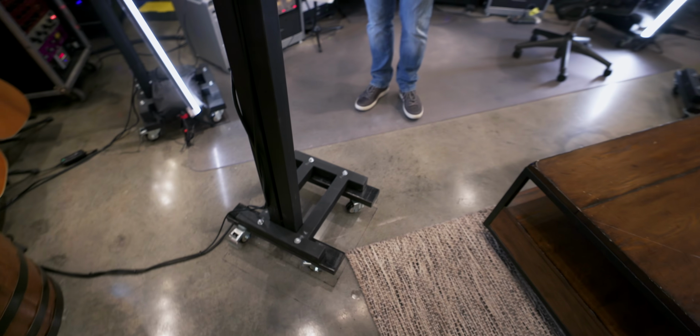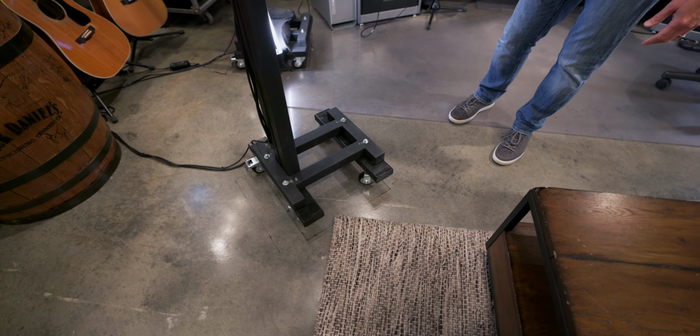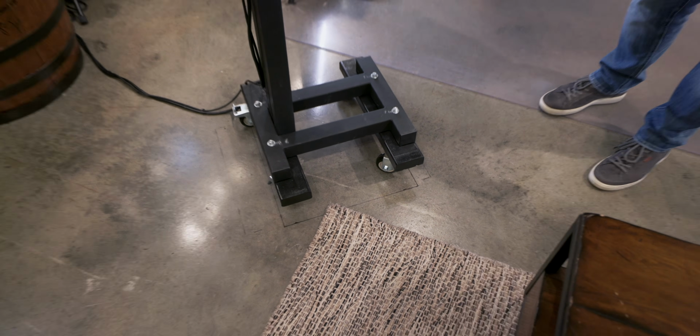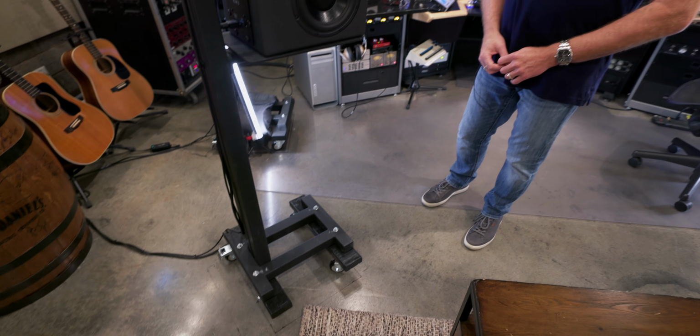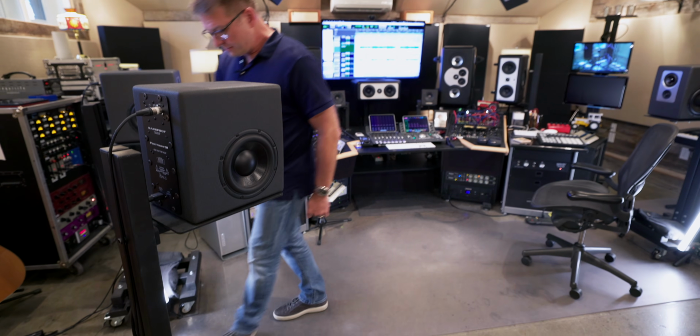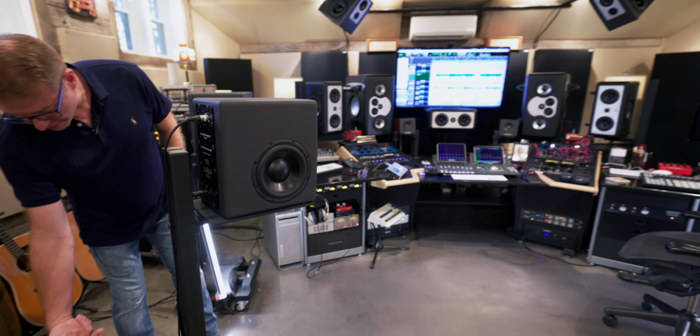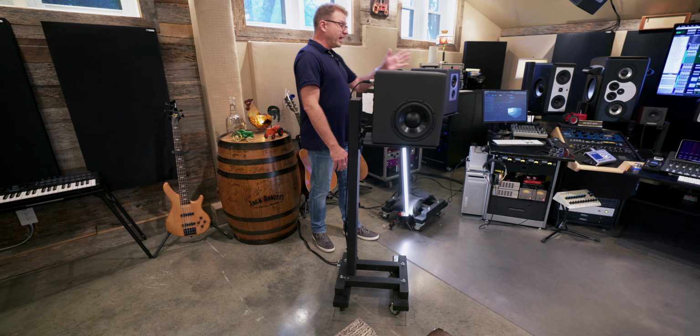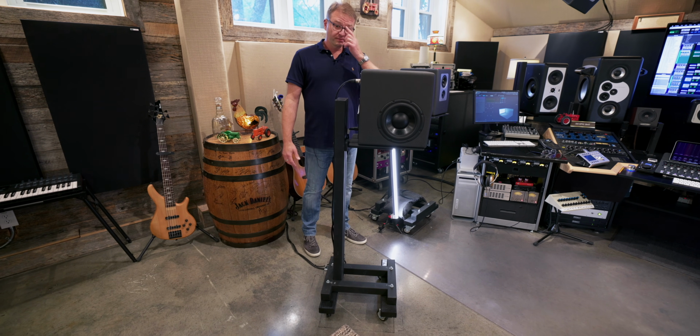And they're measured off. My Atmos rig is in what they call an equidistant setup, so that means every tweeter is the same distance to your ear. And then I can simply undo the wheels, roll these to the wall, move my rack up. I'm ready to track.